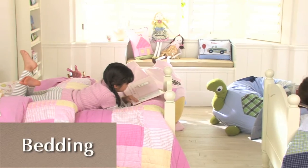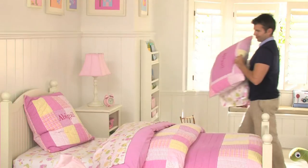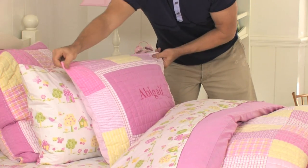It doesn't have to be a compromise to share a bedroom. And with some planning and the right core components, you can make a shared space look cohesive and beautiful. The Hayden Quilt is made for shared spaces.